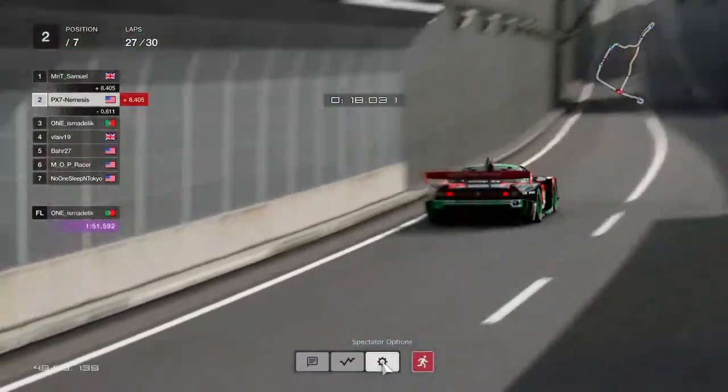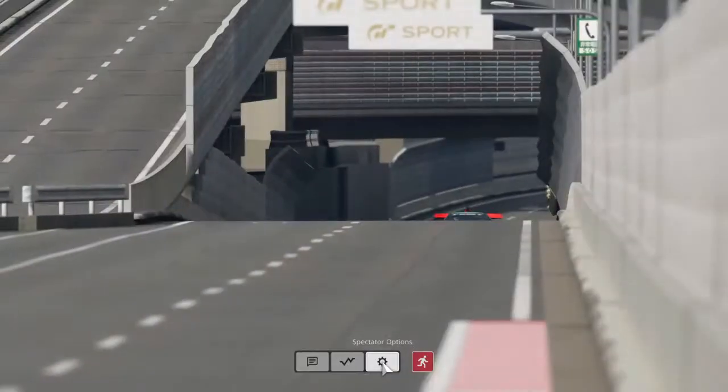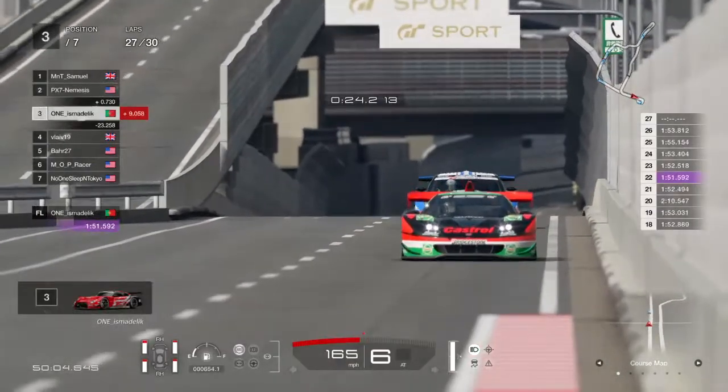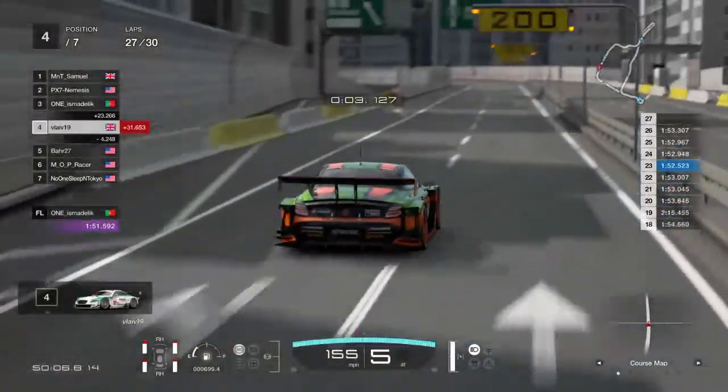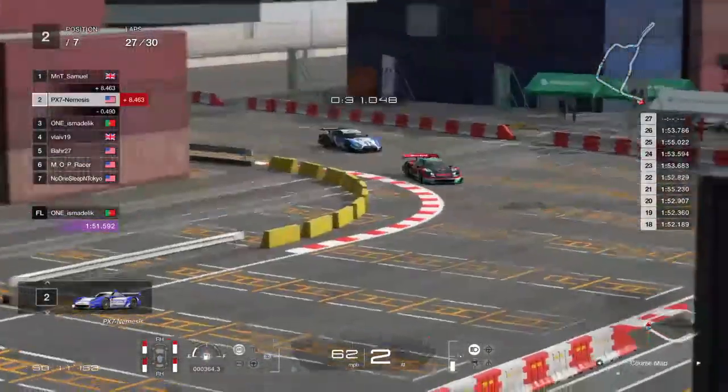Four laps left. Let's see, what's everyone else up to? Hopefully we don't miss anything. Nothing, nothing, nothing, nothing. All right, back to our battle.